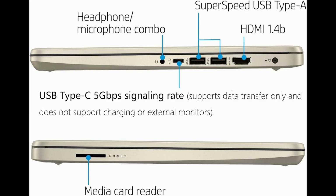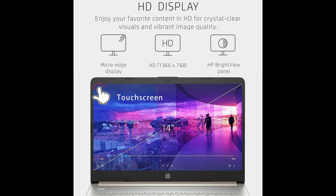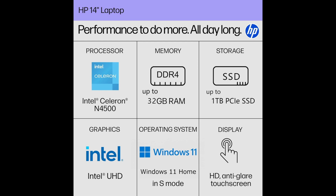HP has also made this laptop impressively portable. Weighing just over 3 pounds and only 0.71 inches thick, it is slim enough to fit into a backpack without weighing you down, making it an excellent choice for students who need a lightweight device for classes or professionals who work on the move. Battery life is another strong point.